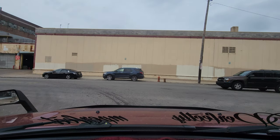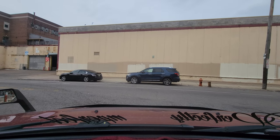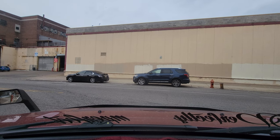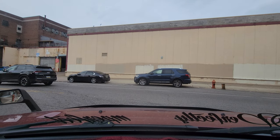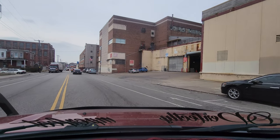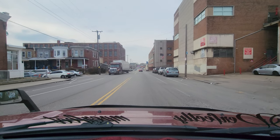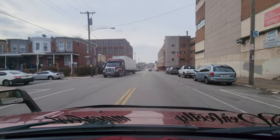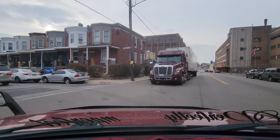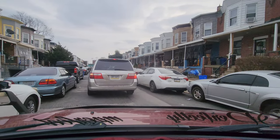Tioga. Let me be careful. There's oncoming traffic both ways. Two lanes. One going westbound, one going eastbound. Right now we're traveling westbound on Tioga. I see cops all the way up there in the Fairhill neighborhood. Let's make this left on Hurley. Ah, man, people double parked right on the corner. I don't see how that works out.